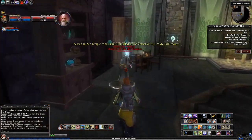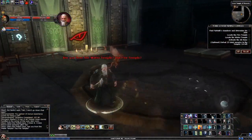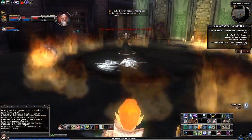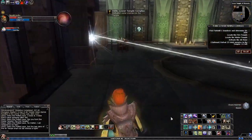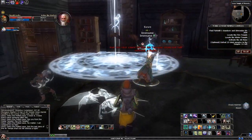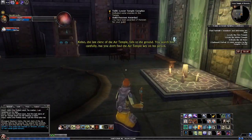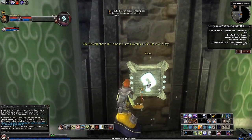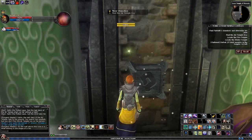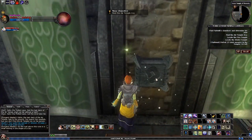A man in Air Temple robes stands huddled in the corner of this cold, dark room. Oops. Kelnor, the last cleric of the Air Temple, falls to the ground. You search on the wall above this rune is a small etching in the shape of a key. Right. All right. Good, we've dealt with that.